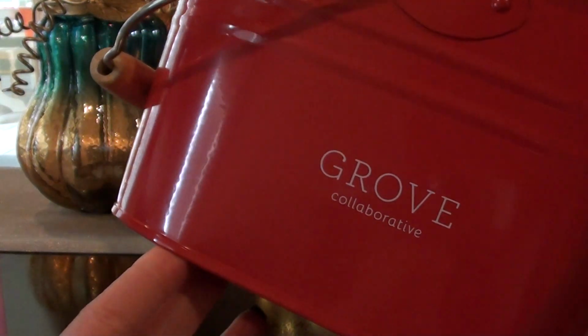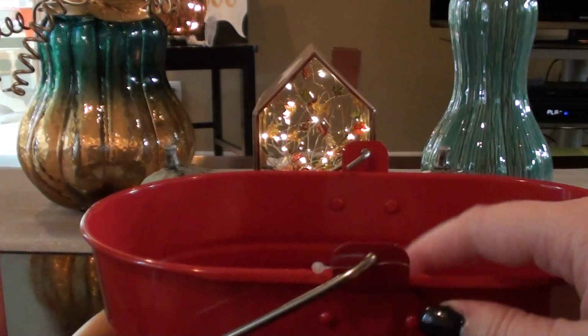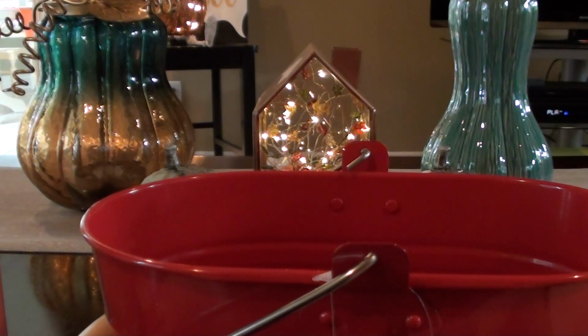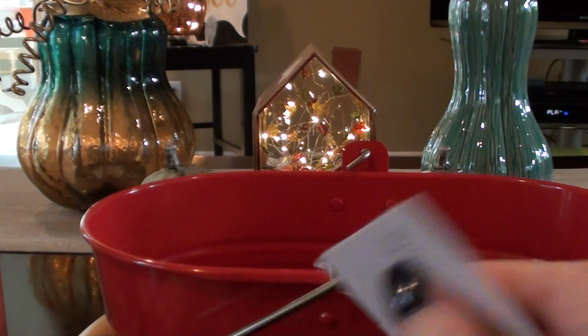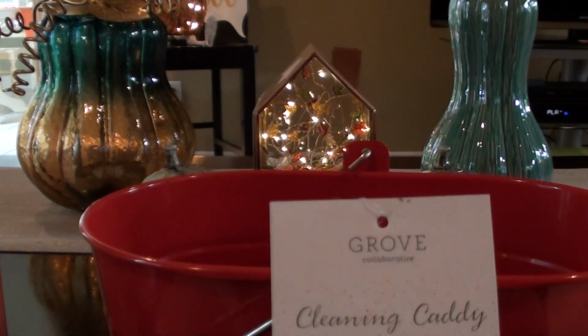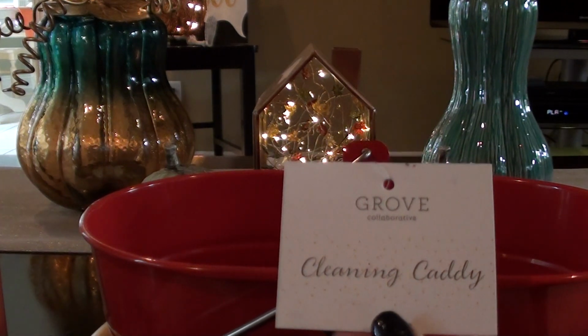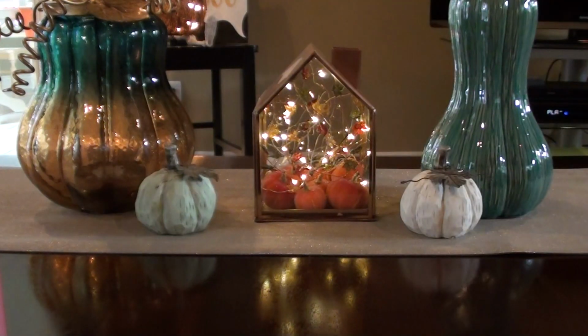So here is the little caddy that you get, the little cleaning caddy. And I don't know if I can put water in here, because I usually take a bucket around. I'll probably just use it to hold things, but it just says cleaning caddy. Okay, so let me move that. So those are the 5 free things I got.